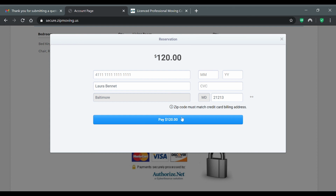After that, you will get a confirmation email stating that your deposit was paid. You will get your confirmation page with all of your moving details, and that is how easily you can just book your move online. Once again, this is a great, amazing tool that saves you time. If you're busy and you would like to book your move by yourself, you want to be in charge of the moving inventory, all the details, this is a great way to go about it.